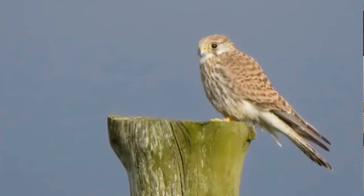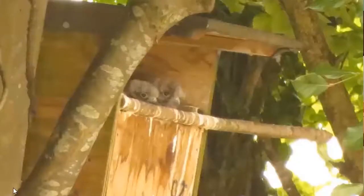So, the nesting boxes. Here we go. This is what I want to see down on the hazeland. A couple of little faces there, looking out of the box.